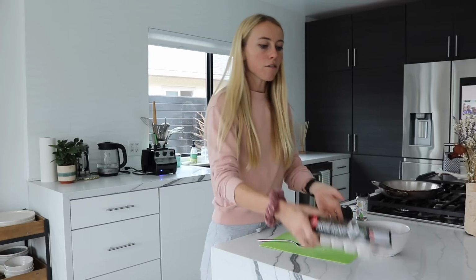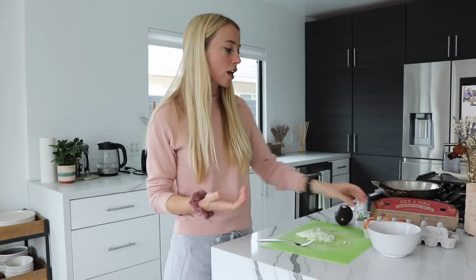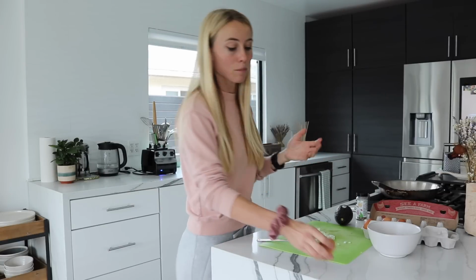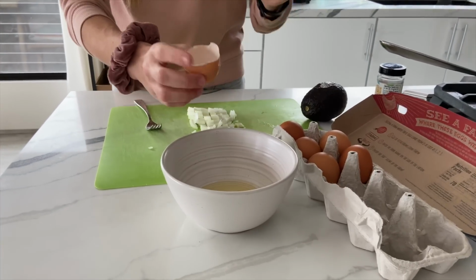So we're going to start off with eggs. Eggs are a really great source of protein, although it's not as rich in protein as you'd probably think. Each egg only has about 6 grams of protein. So we're going to be using 3 eggs. That'll get us to about 18 grams. And then we're also going to be adding in some cheese to help bring it up a little bit further.